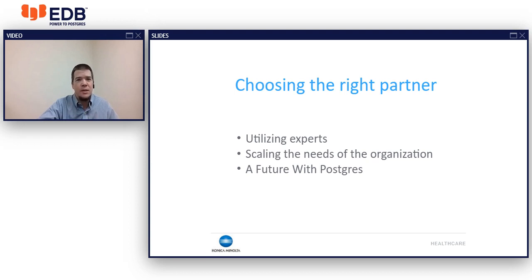I didn't want to have to continue going to R&D all the time in order to get the small things solved for my customers. So I looked, and I'm in an area that's pretty heavy with tech and with healthcare. And I thought, well, this should be an easy place to find a Postgres DBA. And that was absolutely not the case.